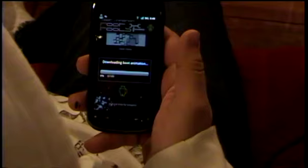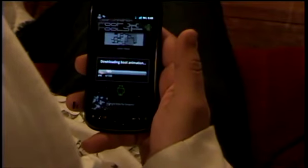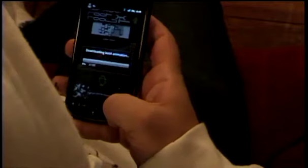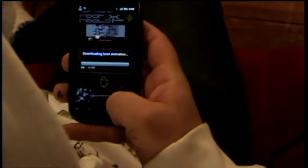download the boot animation here. Maybe the one you showed me earlier was pretty quick. This one's not even moving. Oh, what the heck! Broke as soon as we get the show going. Are you on 2G? No, I'm on 3.